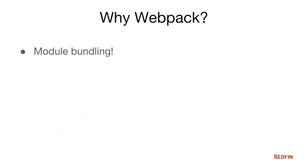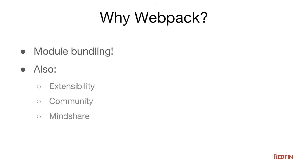Why would anyone choose to use Webpack? Module bundling, obviously. It's extensible, like I just said. There's also a very large community. And I think in the last probably 8 months or so, that community has sort of gone gangbusters. There's a significant focus on Webpack performance. There's a lot of work being done to address issues in documentation and the code itself, I guess, to make Webpack more approachable and easier to use. So it's an exciting time to be using Webpack.